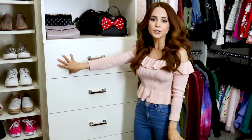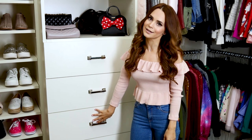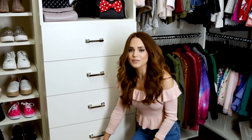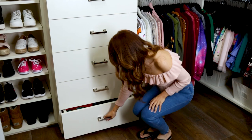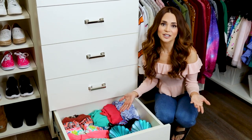There's some built-in drawers underneath the purses. These are just my underwear, my bras, my socks, very exciting, my workout gear, and then the bottom drawer are swimsuits. I have a bunch of different swimsuits that I've accumulated over the years.